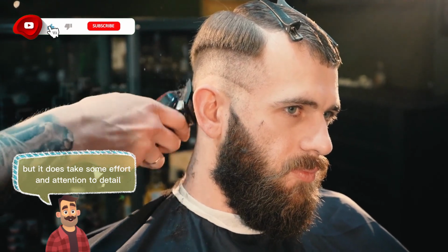Having a well-kept beard can be a great addition to your look, but it does take some effort and attention to detail to get it right.